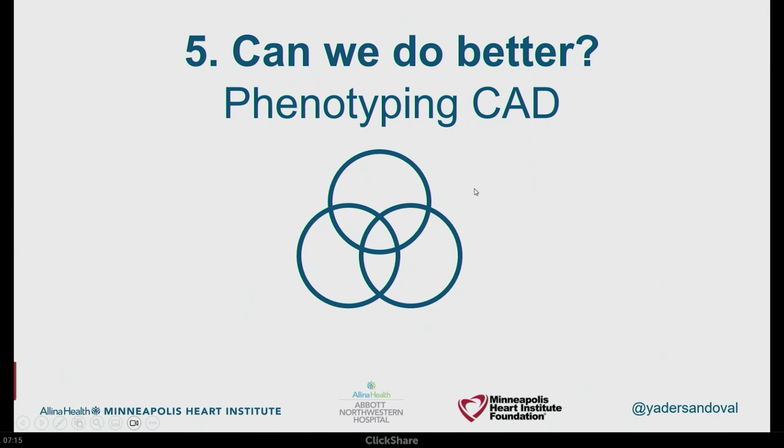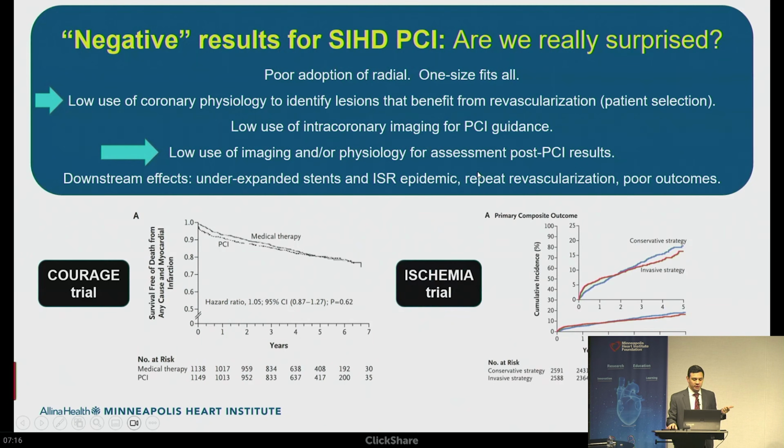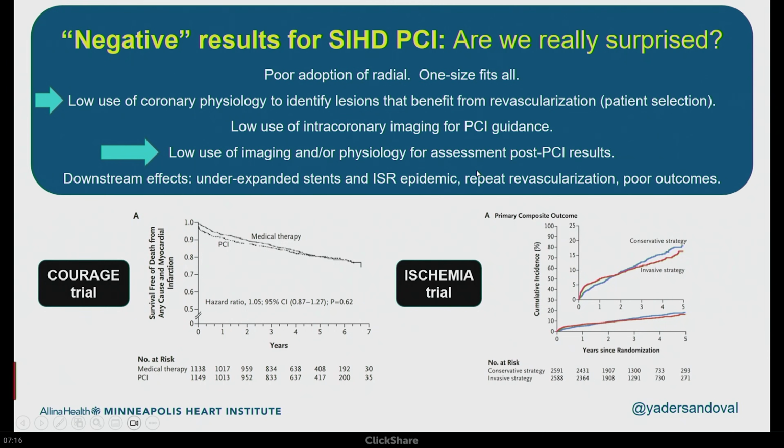So now, I've provided a background on the guidelines and the major trials. The purpose of the grand rounds today is, can we do better? We underuse the technology despite strong data, and unarguably, you would say, why are we talking about this? This should be one slide: the trials of stable ischemic heart disease are negative. Let's go out and have some coffee and relax. Because this is the COURAGE and ISCHEMIA trials that showed that PCI is not any better than medical therapy, right?